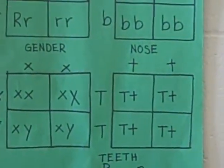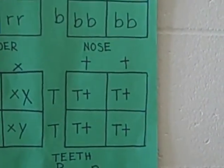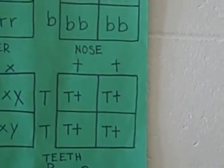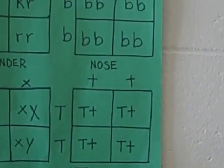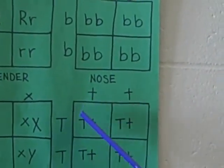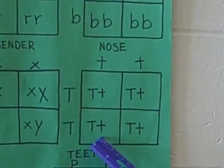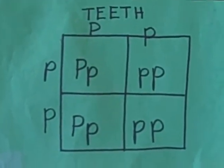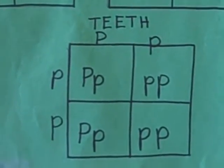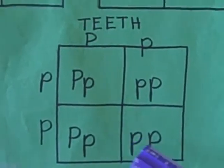Lenny carries two dominant traits for a triangular nose, while Roxy carries two recessive traits for an oval nose. So since the dominant trait dominates, your children will most likely have triangular noses. As you can see, big T, little t, big T, little t, big T, little t, big T, little t. Only Roxy carries one dominant trait, so it's about a 50-50 chance that your children will have either pointed or square teeth. Big P, little p, or little p, little p, little p, little p.